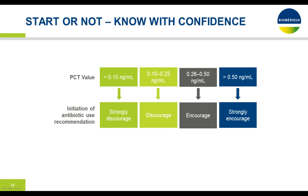So if the PCT on presentation is less than 0.1 or certainly less than 0.25, the need for antibiotics is discouraged, or strongly discouraged if it's less than 0.1, in the setting of a respiratory tract infection. If the PCT level is above 0.25, 0.26 or above, we'd encourage it. If it's above 0.5, certainly strongly encourage use of antibiotics.